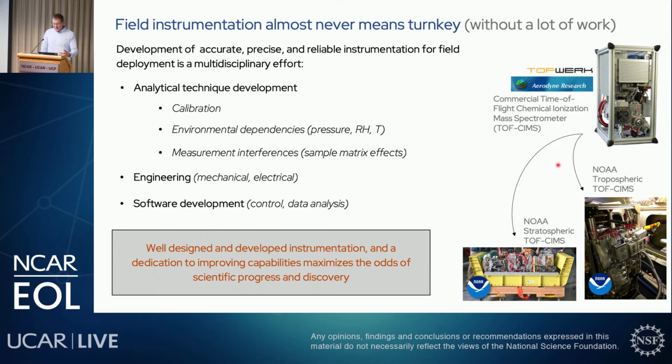The key message here is that we really need well-designed and developed instruments and also techniques in order to improve our capabilities for atmospheric monitoring and push the science to the next step. Without good measurements that we have faith in their accuracy, we really can't understand the scientific impacts of the data we're collecting. You also need many instruments to do this, and so I'll show you one path, one instrument, but to get a holistic view of the atmosphere, you need dozens, perhaps, of these projects going on simultaneously.